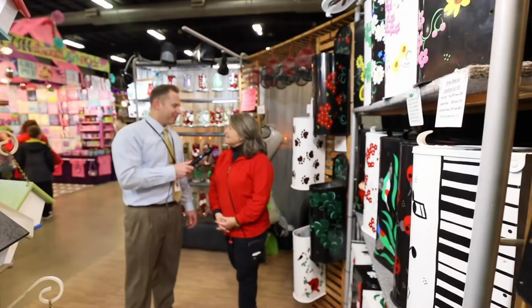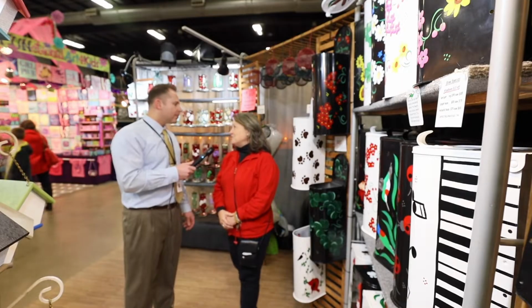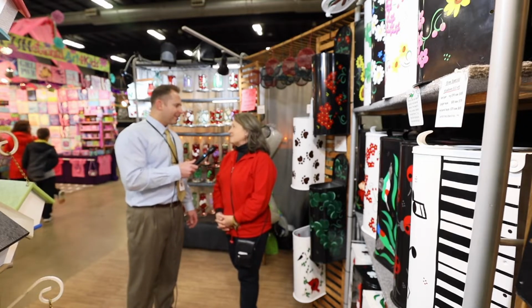Now, because everyone only needs one mailbox, I started painting hummingbird feeders also. You have a wonderful hummingbird population up here in northern New York State. The hummingbird feeders, if you feed them, they do come. So it's a lot of fun to decorate an entire garden for my customers.